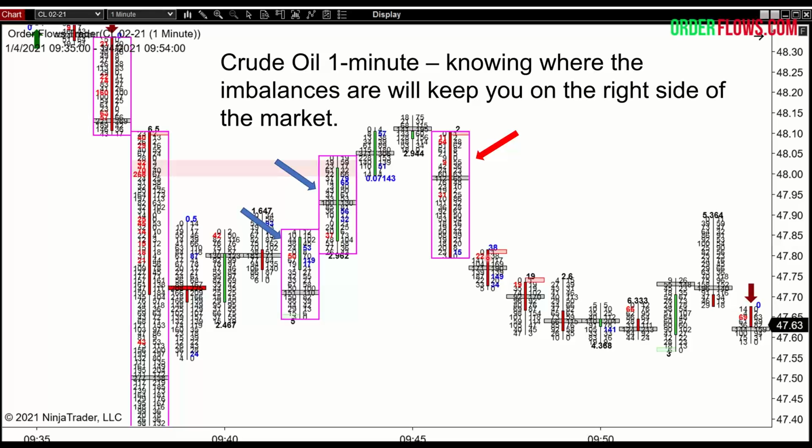Here's crude oil, 1 minute chart. Knowing where the imbalances are going to keep you on the right side of the market. So, here you got some bars with multiple buying imbalances, no stacked imbalances, right? The only stacked selling imbalance, or imbalance for that matter, is right here in this bar. You don't see any stacked buying imbalances here, here, or here, but what you see is a bar with multiple buying imbalances, followed by a bar with multiple selling imbalances.